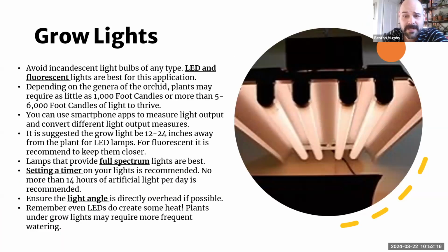Grow lights can be very complicated for people to understand. Some really important tips to start off with is that you should be avoiding incandescent lights at all costs. They generate more heat than light, and that's not necessarily good for your orchids. LEDs and fluorescent tubes are really the recommended way to go in terms of grow lights. Again, you have to know the genera and your specific species' light requirements, as there's quite a range in terms of the light requirements for different types of orchids.